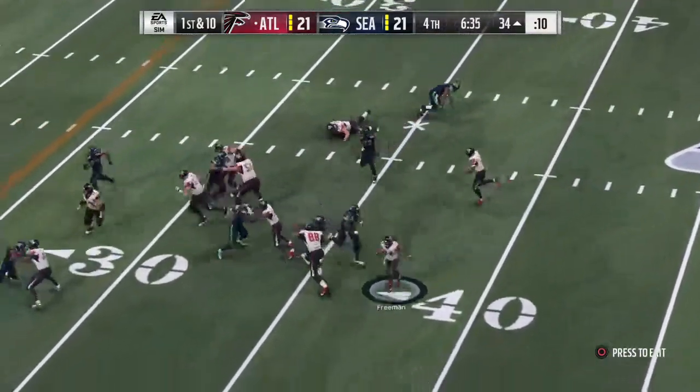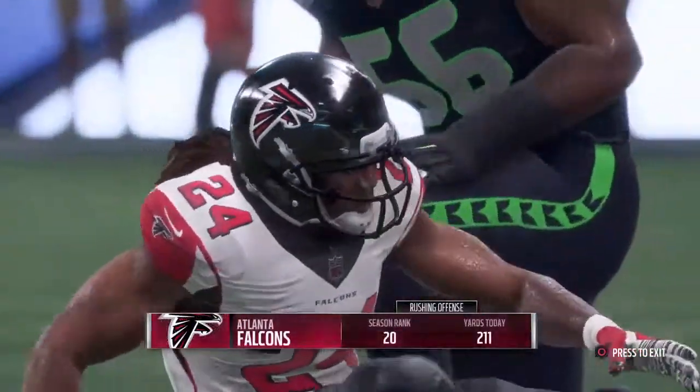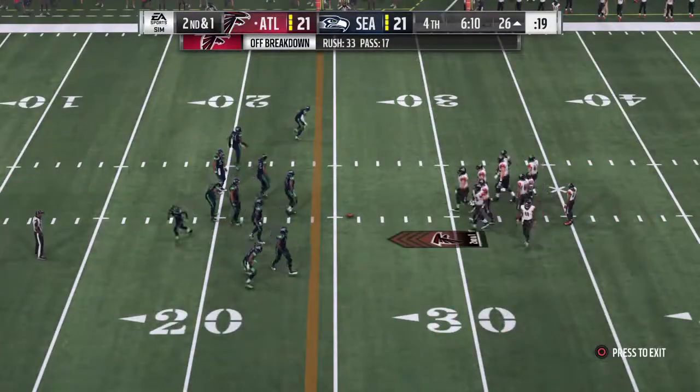58. A 20th carry now for Devontae Freeman. So a good spin move there before he's taken down. A nice little gain. Give him 9 on the carry that time, and they're set up with a 2nd and 1. Offense readies for a 2nd and 1.